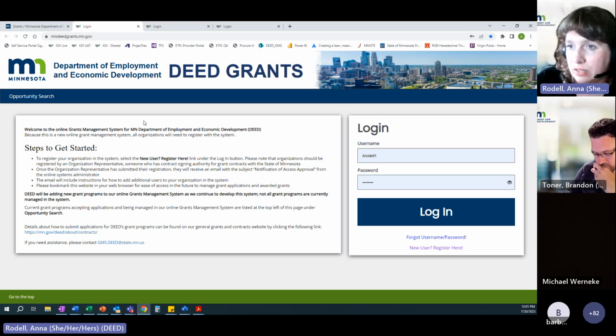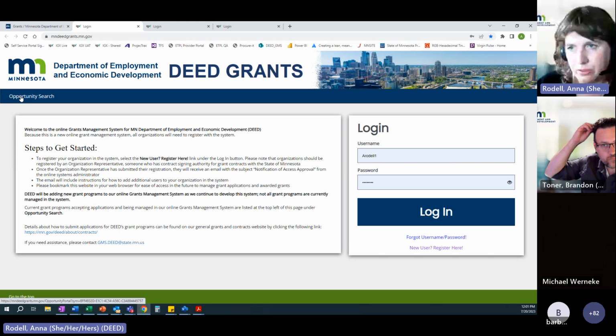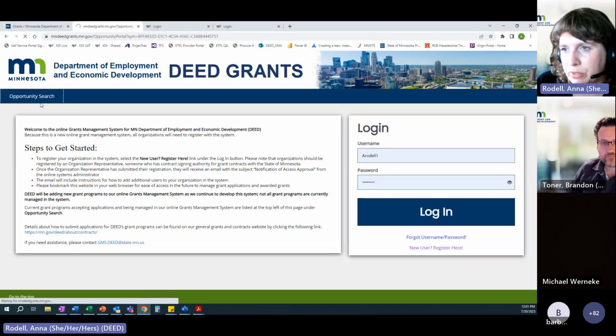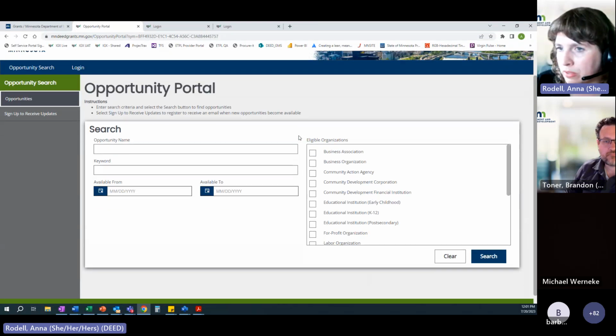If you are interested in learning more about which grants are currently in the system, once you get to this page, you can click on the opportunity search, and this allows you to look at the grants without logging into the system itself, without having to create a login. So if you click on opportunity search in the left corner here, you can either do an open search to look at the opportunities by just clicking the search button without creating any limitations in the search criteria.